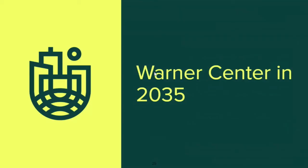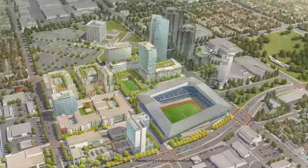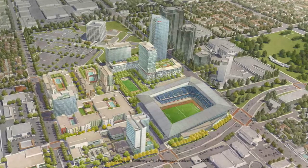So now we can look at what Warner Center will be in the future, and specifically looking at Warner Center in 2035. It's a rendering of the Westfield Promenade development in 2035. And it offers one glimpse of how Warner Center might develop. So you'll see more street-fronted properties, you'll see additional high-rises, you'll see additional entertainment options. There's even a stadium in this particular rendering, and there's also less parking.